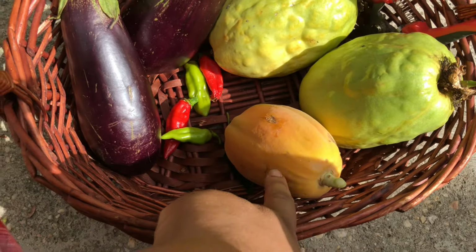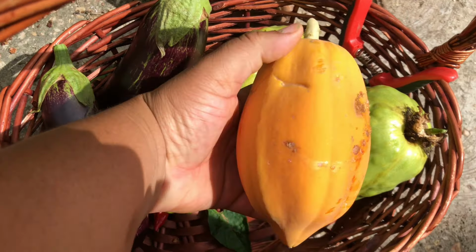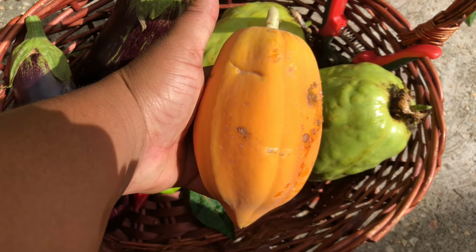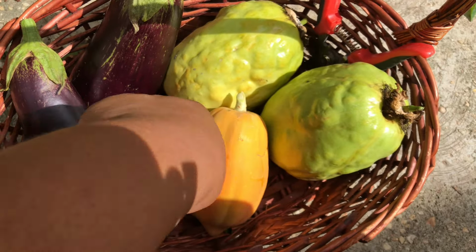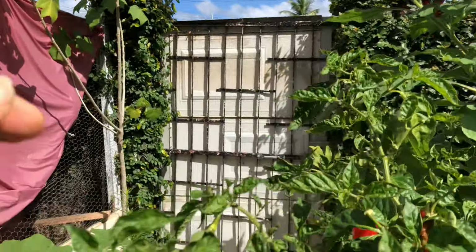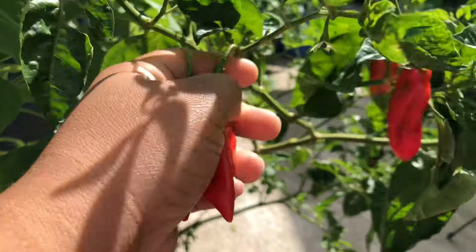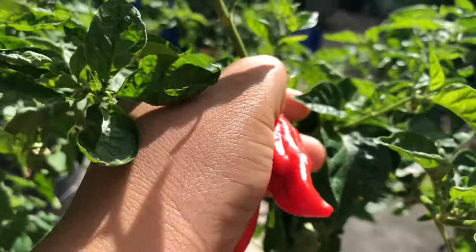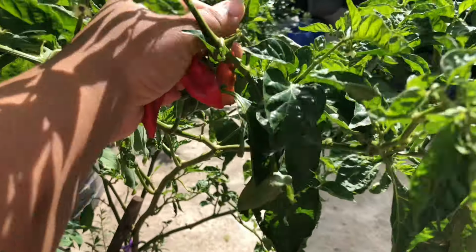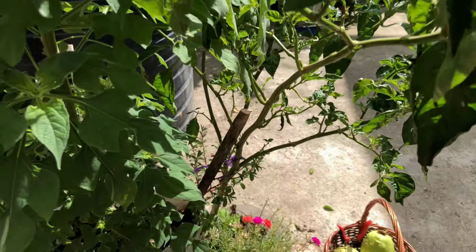Off camera, I picked this one off the pawpaw tree. I've got in total, guys, 6 pawpaw off of that tree. So happy. So we're going to have that tomorrow morning for breakfast. But for now, we are harvesting peppers, guys. Now these trees have lots and lots of blooms coming on them. Something came by and bit that one.